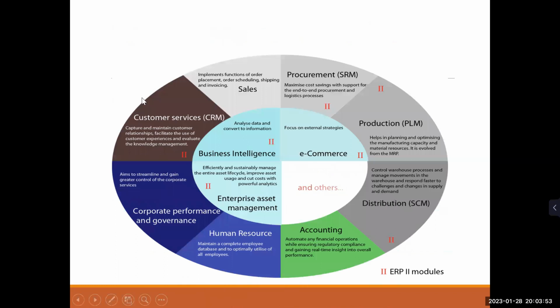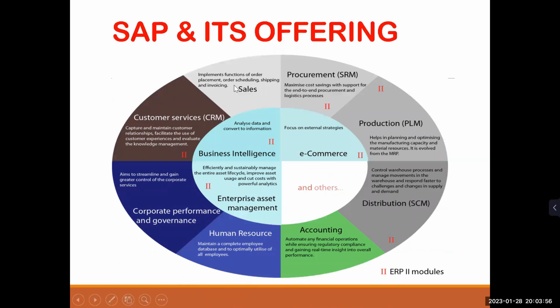So these are some examples of departments. They are sales department, procurement department, production department, distribution department, accounting department, human resource department. There is a corporate functional and governance department, a customer services department, business intelligence, and asset management. So these are some basic functions or departments available in the business suite or ECC. We can choose them. Okay, so these are the different kinds of services provided by SAP.